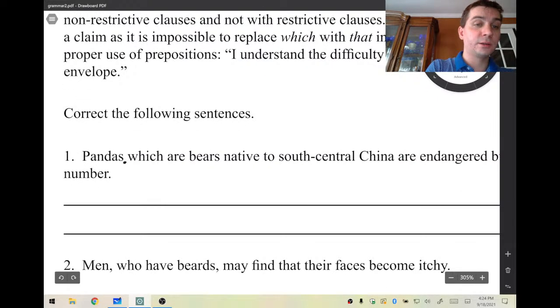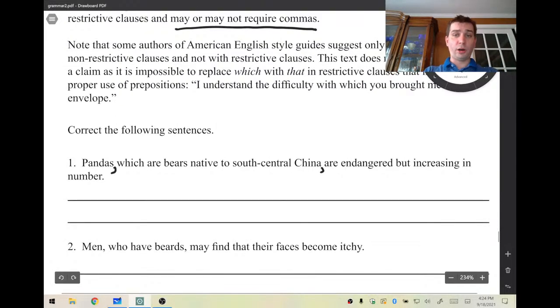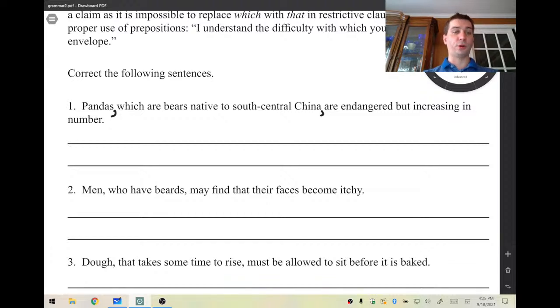Pandas, comma, which are bears native to South Central China, comma, is really just a comma rule, are endangered but increasing in number. Just remember, temporarily take out the clause. Try to determine if you restricted the referent. If you could scoop out that clause and the sentence still makes sense, if you've lost zero meaning, then you needed your comma scoopers. There are non-restrictive clauses. That's what the commas are for.